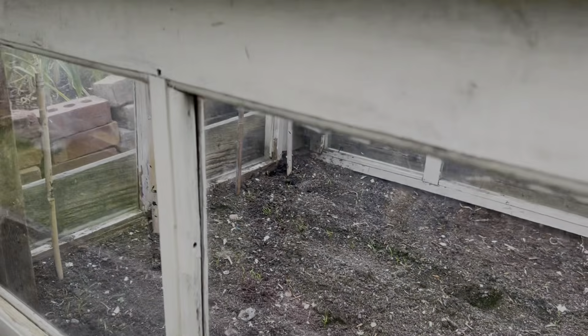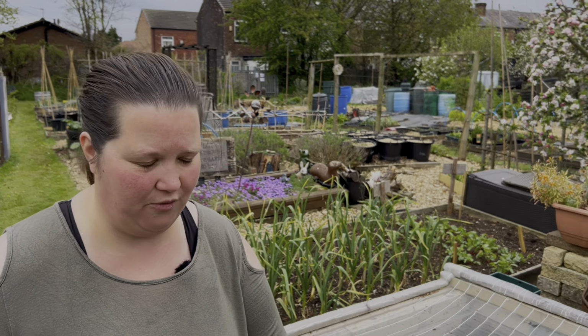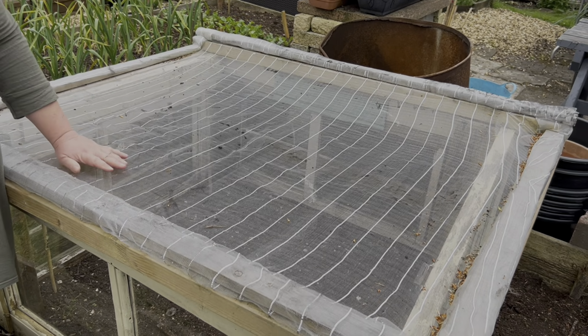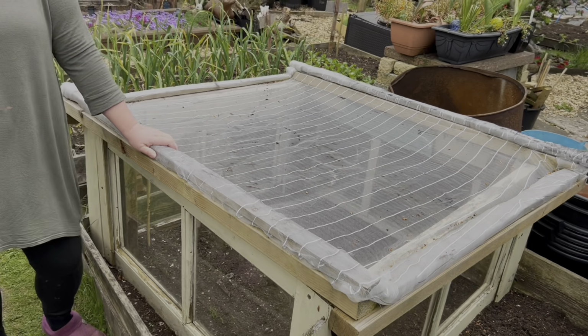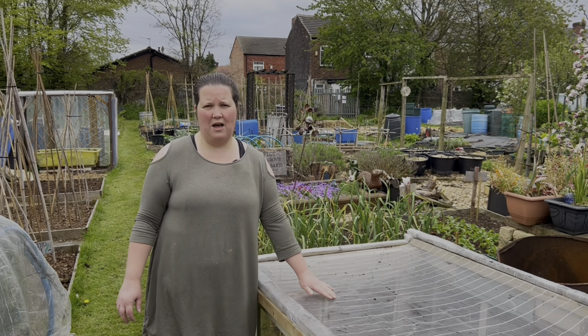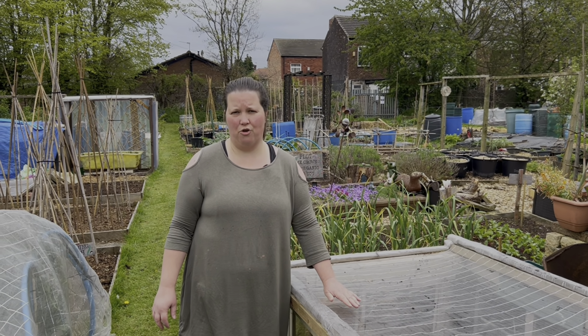As you can see, they are still quite small. They're going to need to be kept moist because those tiny seedlings don't like to dry out, but that should give us a full bed of carrots here that's surrounded by this sort of makeshift frame that we've put over the top. That's really important because around here we suffer terribly with carrot fly, and the covering over the top means that the carrot fly can't get into the crop.